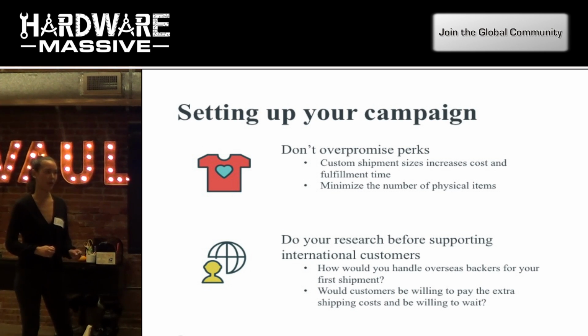Your crowdfunding campaign is going to be very complicated already. Keep it to a small set of physical items that you want to ship out afterwards. Not too many different sizes, not too many different variations, just one or two different tiers if possible. And a lot of crowdfunding campaigns want to open up their crowd to as many people as possible. That's kind of a no-brainer. But then at the same time, people don't think about what happens with shipping afterwards.